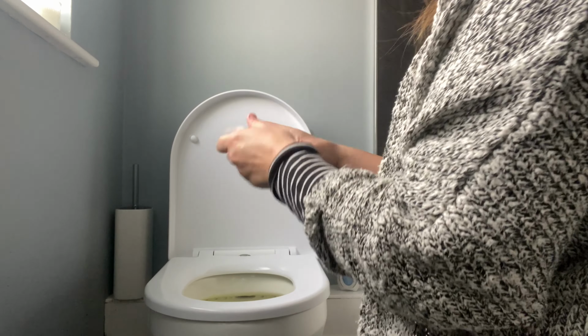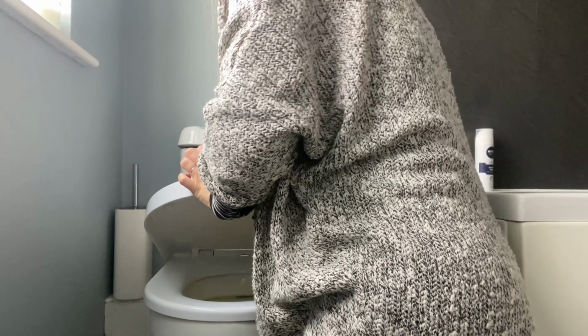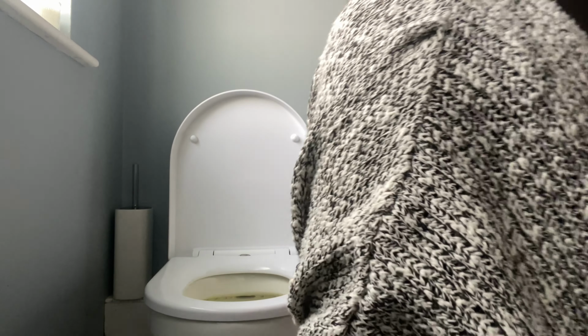Next room we're going to go on to is the bathroom. I'm just going to do a little bit of a speed cleaning here today, not a deep clean, just a general get the bathroom all clean and tidy.